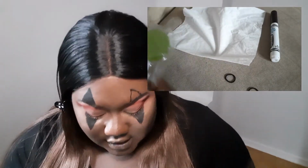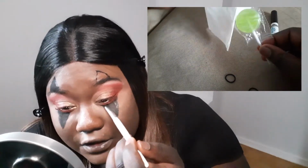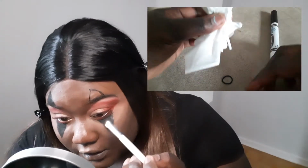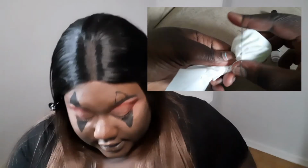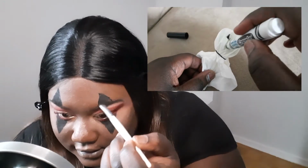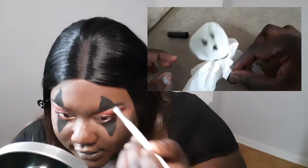So you'll just take your lollipop and then take your tissue and wrap that around the top for the head of the ghost. And then you will take your elastic band and secure it in place. And then all you need to do left is draw on the eyes and the little shocked mouth. And then there you have it.